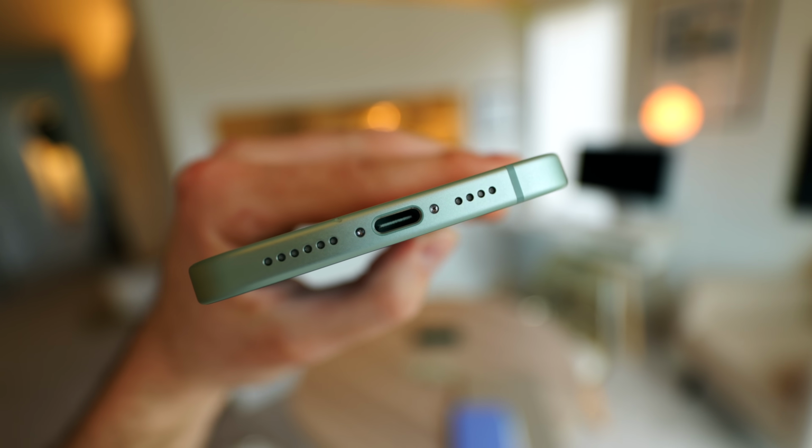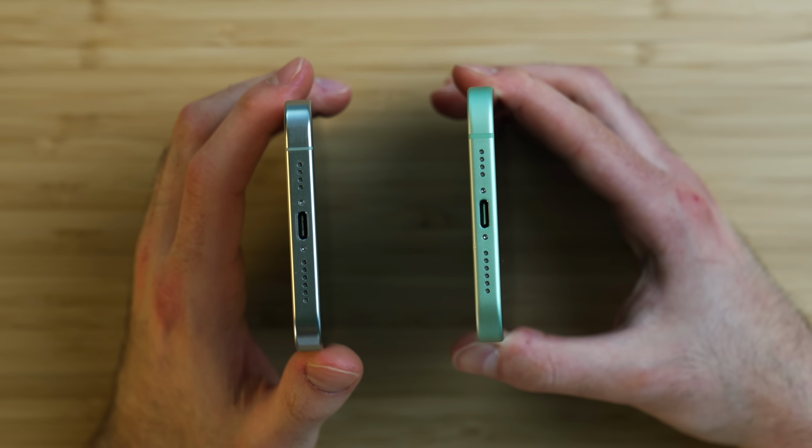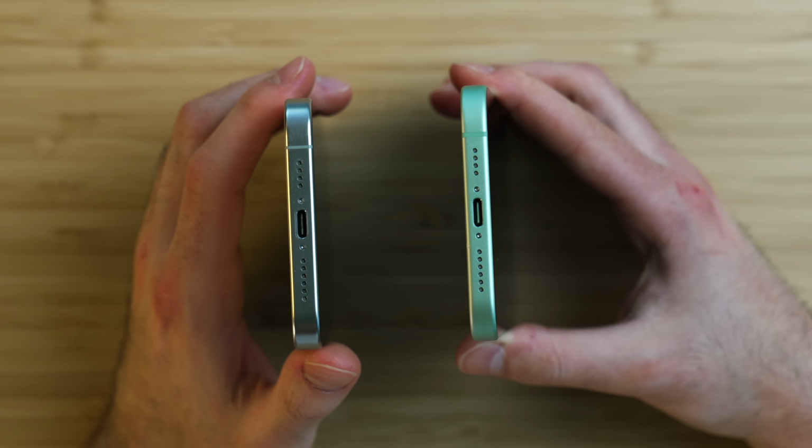And the last thing I'll say with regard to design and display and all this is USB-C. Unfortunately, not all USB-C ports are created equally. The 15 Pro and 15 Pro Max have higher bandwidth with USB 3. The iPhone 15 and 15 Plus have USB 2, but I don't really transfer data over wire a lot. AirDrop really does most of that, same with my 15 Pros.